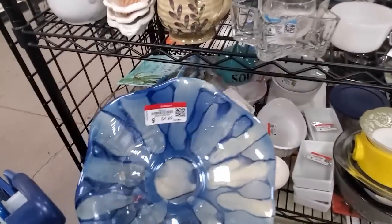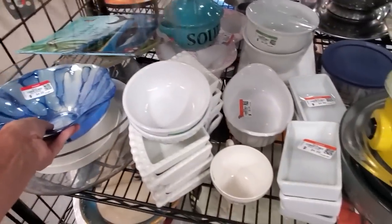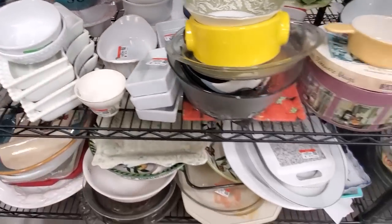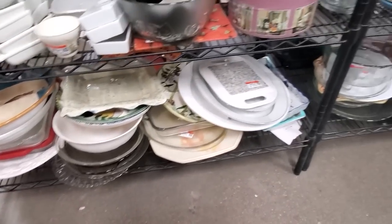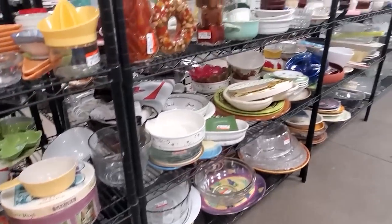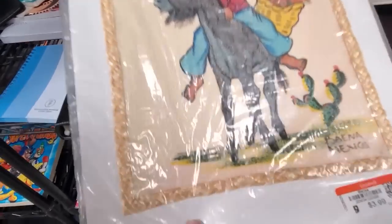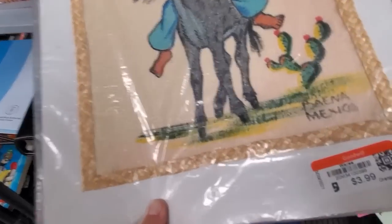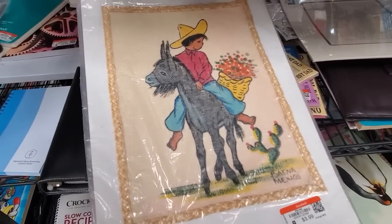I mean, it's like a watercolor piece kind of thing. I'm gonna leave it, but it was intriguing. It was very intriguing. All right. Cute little guy I found on the arts and crafts shelf here. He is made in Mexico. Looks vintage to me. $3.99. I think I will pick him up.